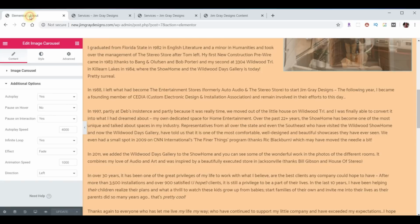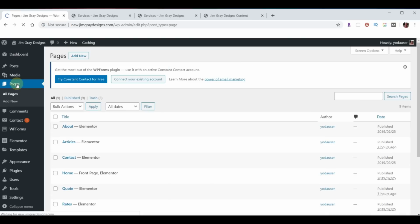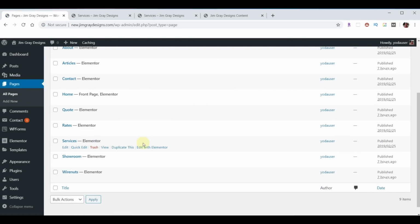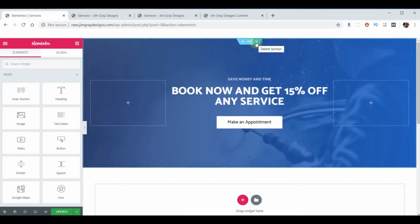So let's go ahead and go back to Elementor. We're going to exit to our dashboard. We're going to go to Pages. We're going to edit services with Elementor. Now we're going to delete all the default stuff because we're going to add our own page in.